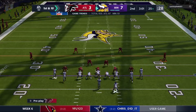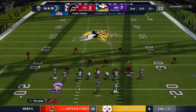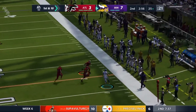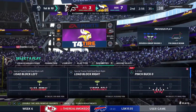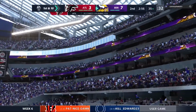Cousins and the Vikings with a 1st and 10 at their 25-yard line. Off of play action, he'll look to throw. Quick hitter here, it's complete. And he'll be out right at the 35. Give him 10 yards there, and by the nose of the football, he's going to have a 1st down. 35-yard line.